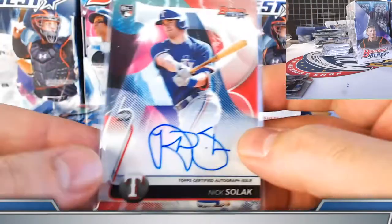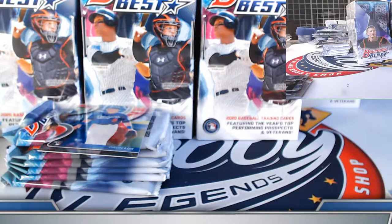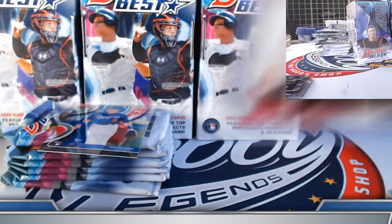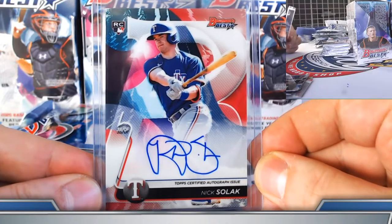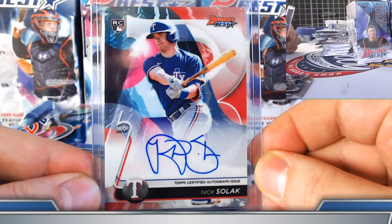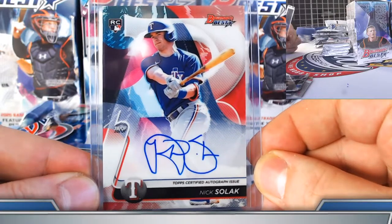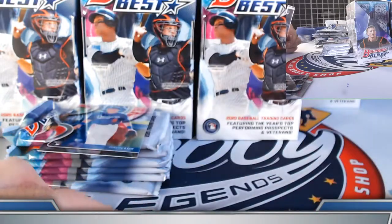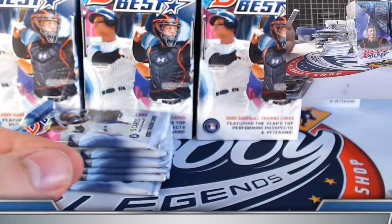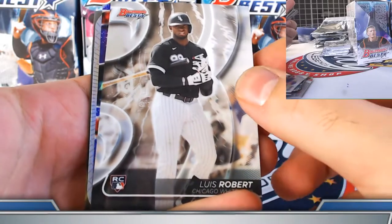And here comes Nick Solak. Down the stretch he comes. All right. That puts us at a three-way tie for second here on the leaderboard. Nick Solak, Yamamoto, and Solak now has seven. I'm sorry. Yamamoto and Solak tied for second. Gavin Lux, rookie refractor. Always welcome, good sir. Now, hopefully, see if we can add to it here the rest of the way for you.